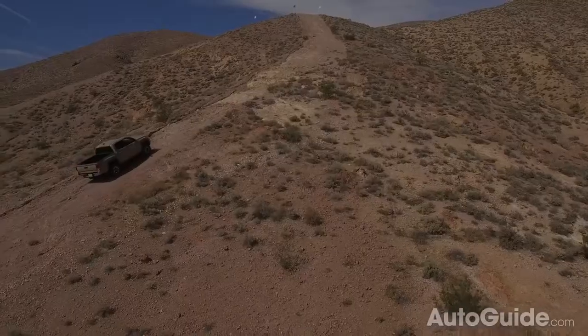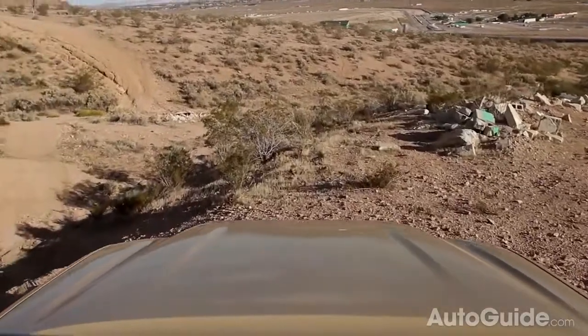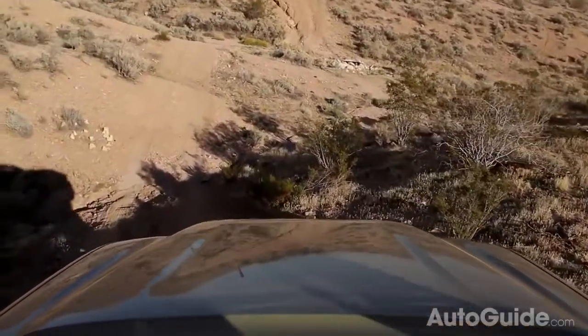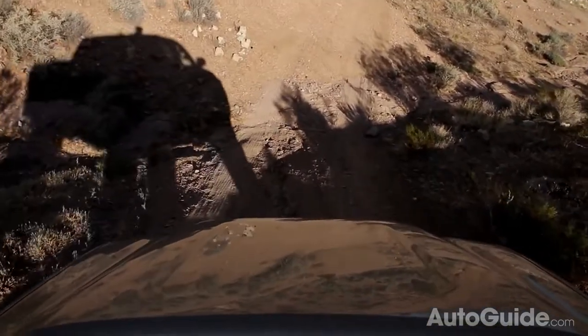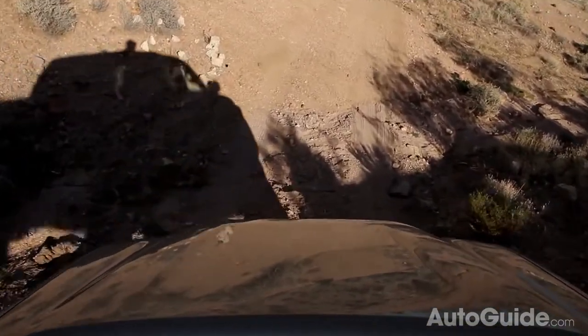What I noticed it most on was on the steep inclines, when you're about 30 degrees through the rocks. The multi-terrain was definitely doing its job. We hit a couple different sections where the surface got looser and I would have worried about slippage, but I felt the system catch it. The Multi-Terrain Select actually conquered every single situation.